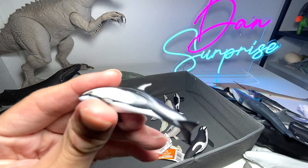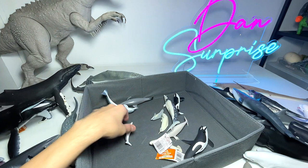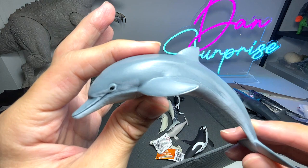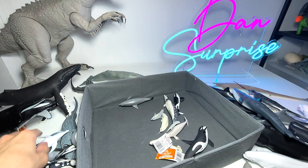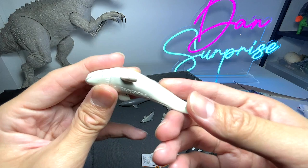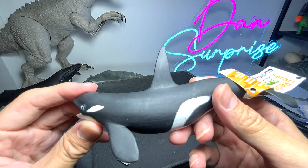This is a Pacific white-sided dolphin. Another dolphin right here is probably a bottlenose dolphin. Another dolphin right over here. It doesn't say the species, but I guess it should be a bottlenose dolphin. This is a mini narwhal, probably a young narwhal. A beluga. Small little figure. And this is an orca.